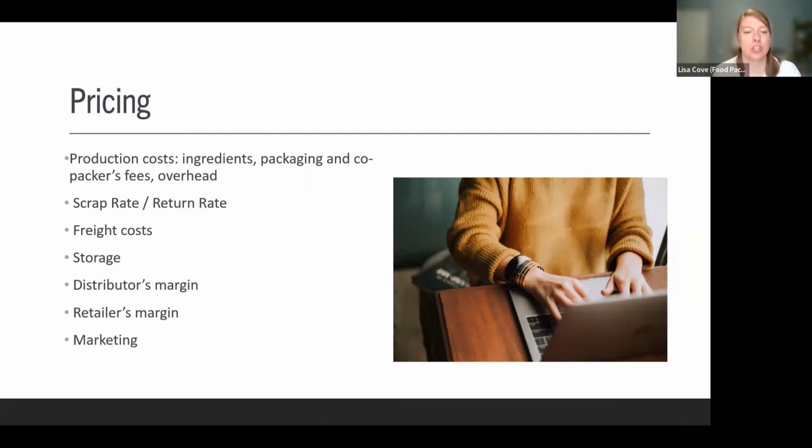So there's production cost itself. You have your ingredients, your packaging, your co-packer fees, and general overhead. There's also scrap rates, return rates. There's freight costs you have to consider, and those are often fluctuating. Storage, if you have to store your finished goods somewhere, or even your packaging or raw materials. Distributor's margin, the retailer's margin, and your marketing. So how you price should consider as much as possible in terms of the cost.